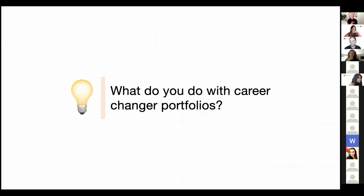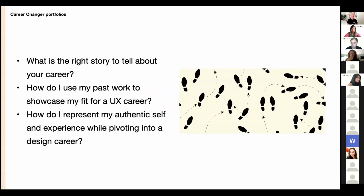But I want to address this question about what you do with career changer portfolios. I do get a lot of questions. I have a bunch of mentees who are coming from a non-design background, who haven't gone to design school, and they are basically pivoting their career. At that time, what is the right story to talk about your career? How do you use your past work?